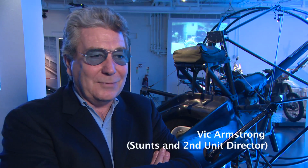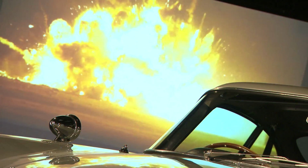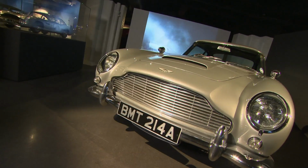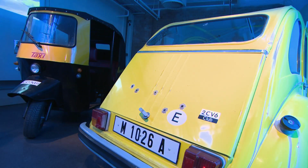This exhibition has got all the memorabilia for any Bond fan from any age. It's wonderful. I'm looking at things here I've never seen close up before. I think the Bond fans will just love this exhibition because the vehicles are so iconic to the movies. They'll revisit all the films, they'll see the things they saw on the screen for real in front of them. And it's an exciting examination of all the different kinds of vehicles.